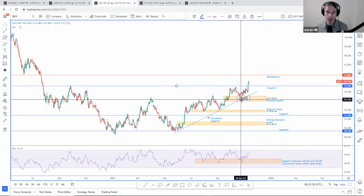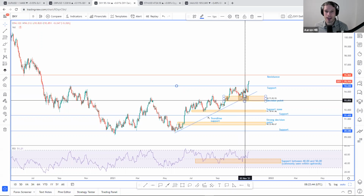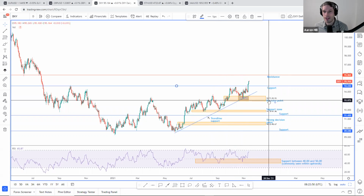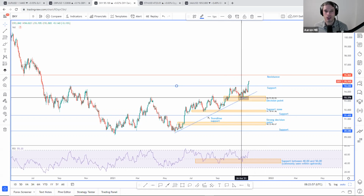And for anyone that watched previous technical talks, this follows the point of convergence. This follows the rebound from the point of convergence of trendline support and decision point at 92.71, 93.53. This turned out to be a really nice area for bullish dollar longs.